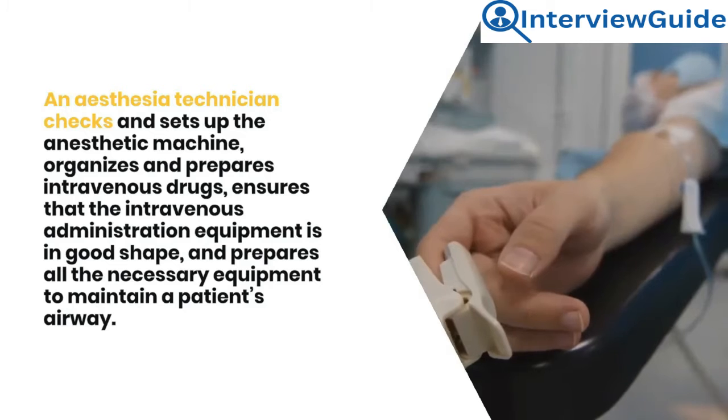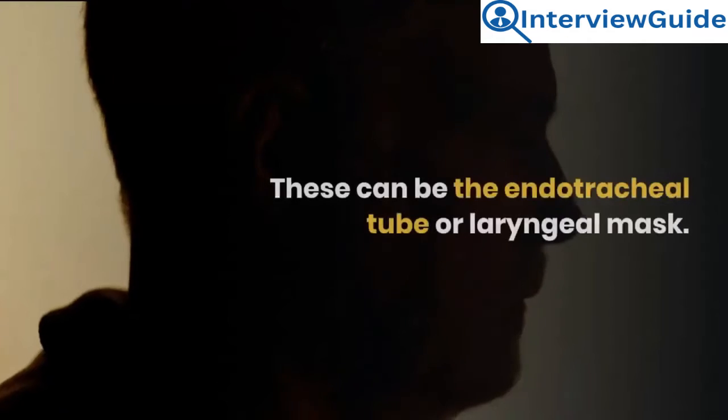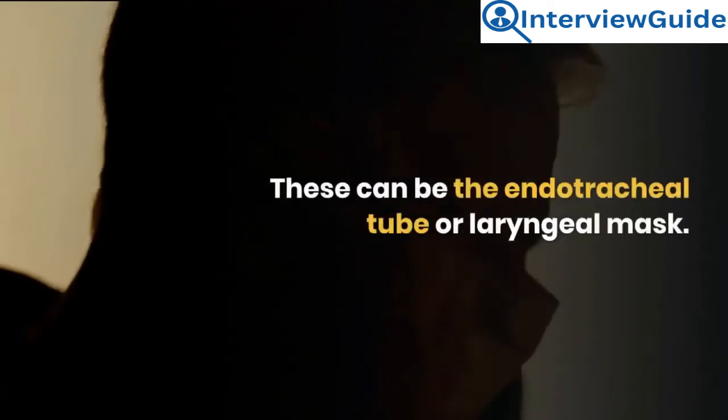intravenous administration equipment is in good shape, and prepares all the necessary equipment to maintain a patient's airway. These can be the endotracheal tube or laryngeal mask.